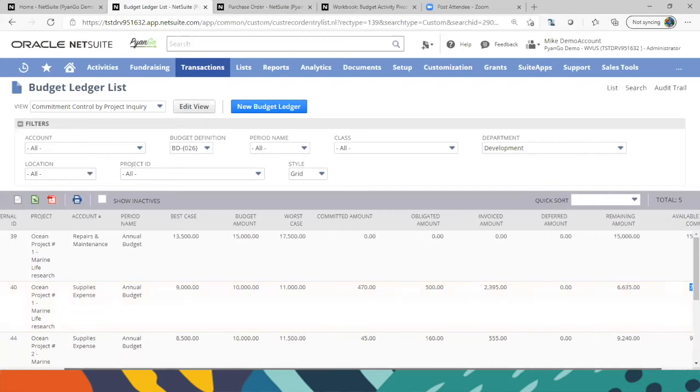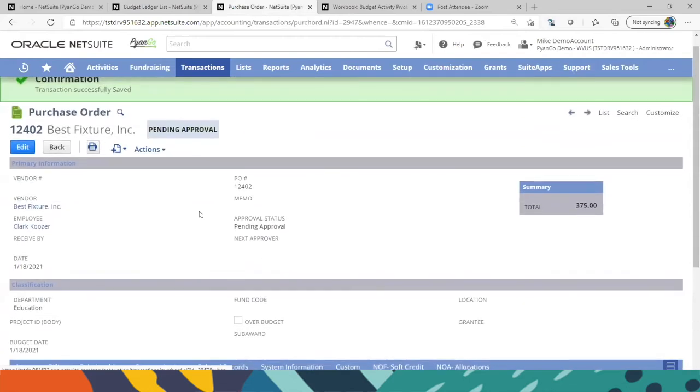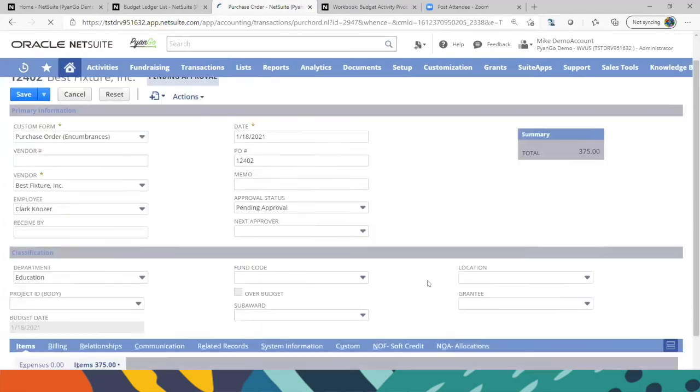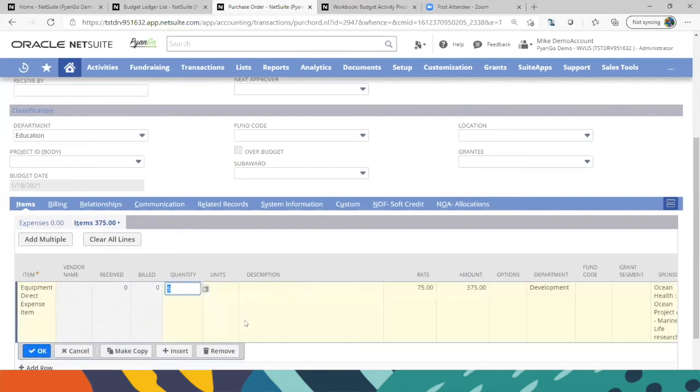So this is the raw data that we're tracking. Let's jump into a purchase order that is impacting that particular budget line item. And this is a standard purchase order within NetSuite. I'll go ahead and edit the transaction. And so if you're familiar with procurement in NetSuite, this should look very familiar. We'll go down here, and I'm going to increase the quantity, let's say to a 6, but I accidentally put in a couple of extra zeros in there.